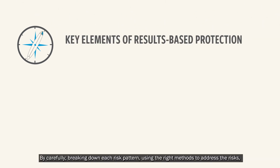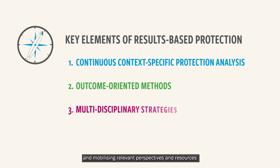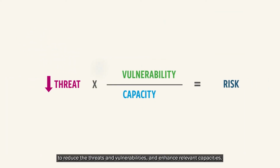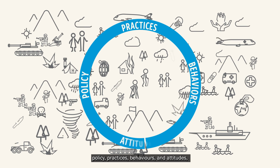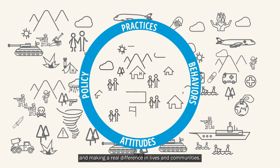By carefully breaking down each risk pattern, using the right methods to address the risks, and mobilizing relevant perspectives and resources, it allows us to continually adapt and focus our efforts to reduce the threats and vulnerabilities and enhance relative capacities. These add up to reduced risk. As we observe constructive changes in policy, practices, behaviors, and attitudes, we'll know we're on track to solving complex problems and making a real difference in lives and communities.